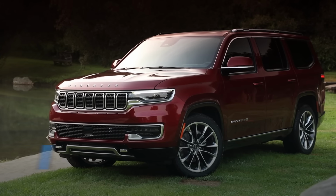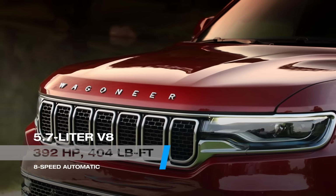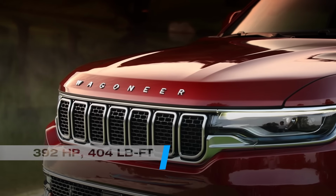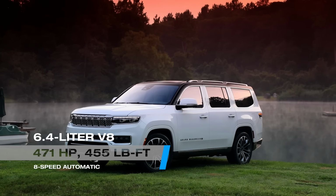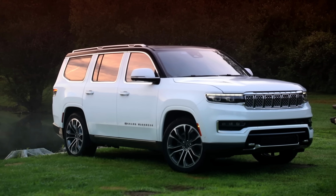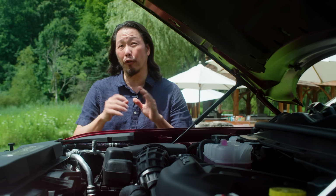The Wagoneer is powered by a 5.7-liter V8 with a 48-volt mild hybrid system. Together, they produce 392 horsepower and 404 pound-feet of torque. The Grand Wagoneer has a 6.4-liter V8 that's good for 471 horsepower and 455 pound-feet. Both are paired with an 8-speed automatic transmission. Those power figures beat the engines in the Chevy Suburban, GMC Yukon, and Ford Expedition.